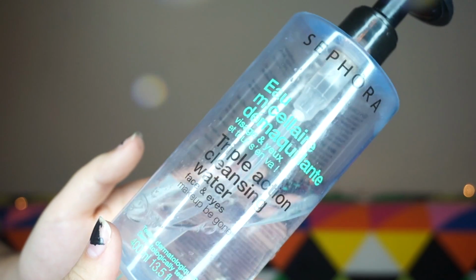This is so, so good. Be careful, there is a scented version of this, so make sure you're grabbing the one that's not scented. This is fragrance-free, oil-free, dye-free, and non-comedogenic, I don't know how to say that word. But I love this. This feels great every day. At the end of the day, when I put this on, I just feel clean, I feel hydrated, I feel lovely. And this is the Sephora Triple Action Cleansing Water.